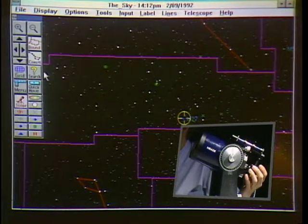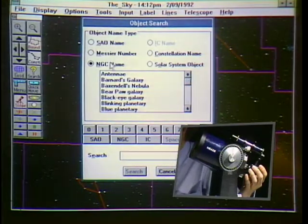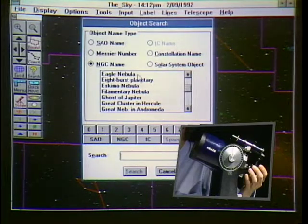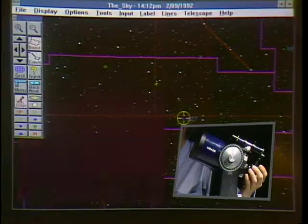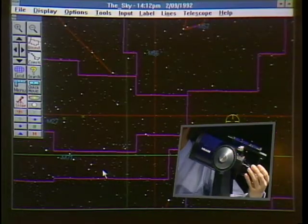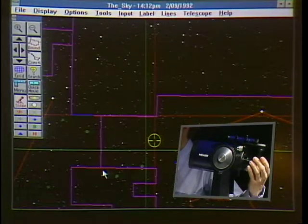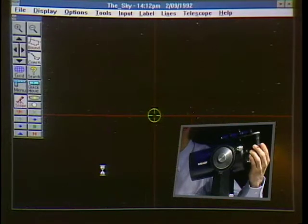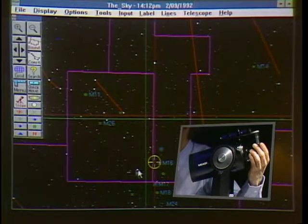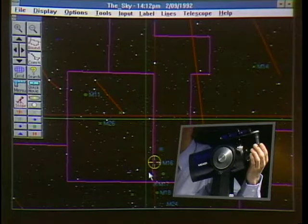Yes, if I use the search command, you can search for any object that's in here. I can search for an NGC object, like we'll maybe look for the Eagle Nebula here. Now what we get is a couple of crosshairs on the screen which show you each axis and how to move the telescope. Okay, so we're talking about those green crosshairs and the red crosshairs? Correct. And you're now moving the telescope to try to get those two sets of crosshairs lined up. Right. And that'll get you pointing at that Eagle Nebula. Right, and now we're pointed at the Eagle Nebula.